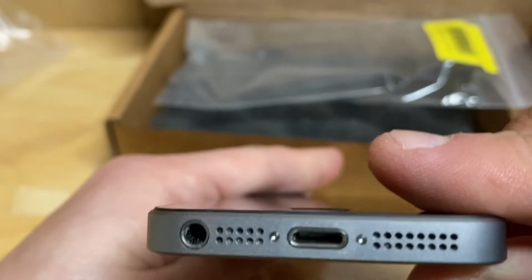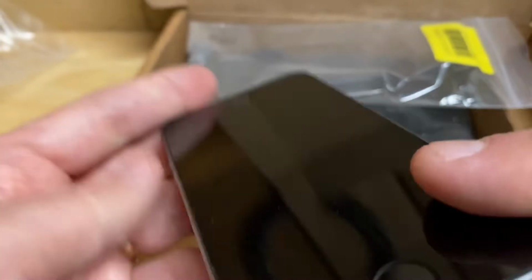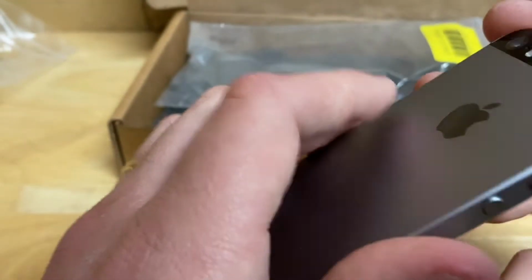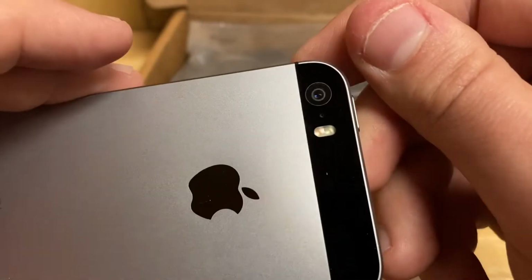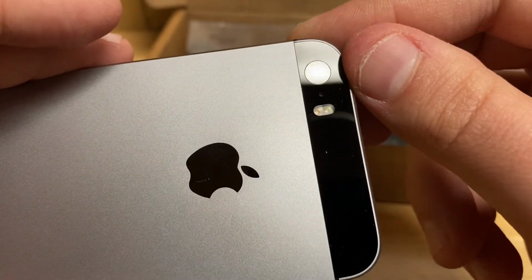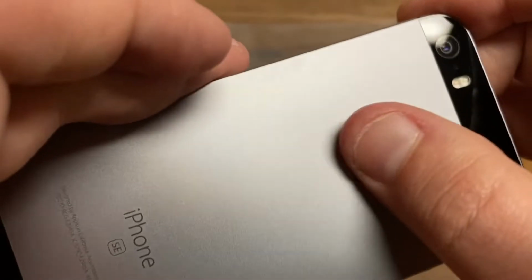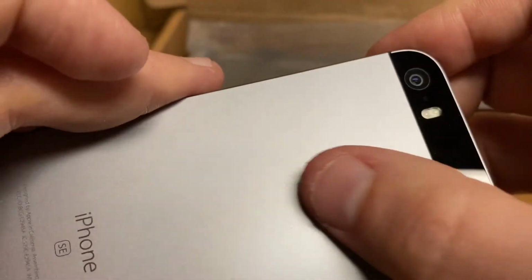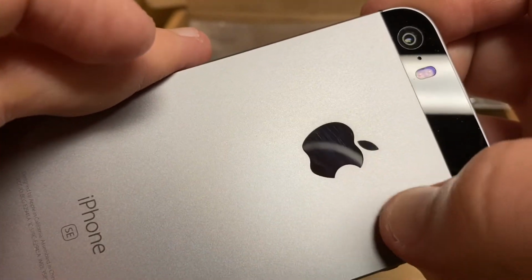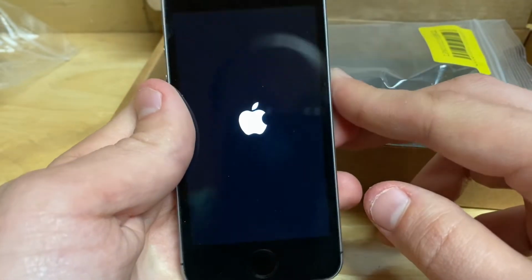All right. Lightning port doesn't look too bad there. Okay. So, physical condition, it's okay enough. No scratches there. It's just finger marks, but everything else is just dust for the most part. Wow, even the Apple logo is intact. No scratching there. Just some gunk. But all right, let's see if it powers on. There's the Apple logo.